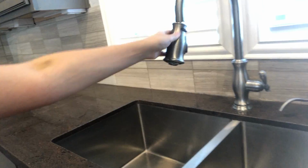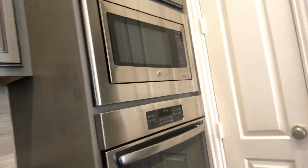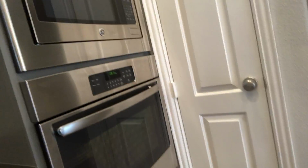You got your undermount kitchen sink that's very popular, and also a pull-down sprayer for the faucet, and all the built-in stainless steel appliances. I'm just shooting this on my own, so excuse the not perfect camera work with me and my iPhone and a little tiny tripod for it. Pantry there, and of course a space for the refrigerator.